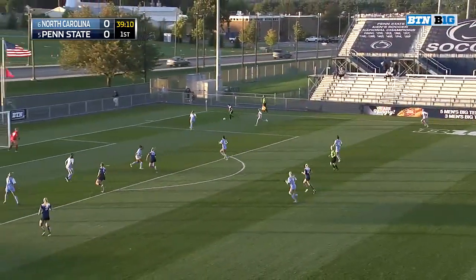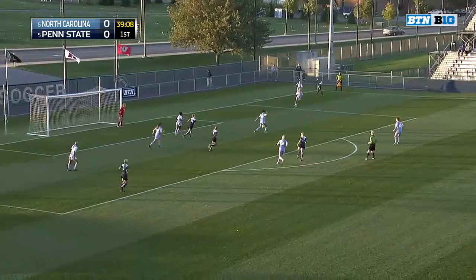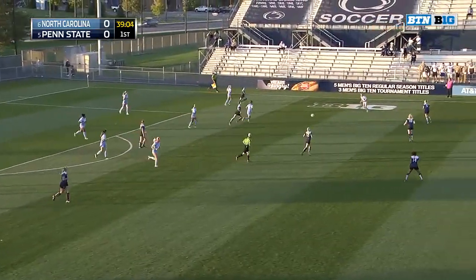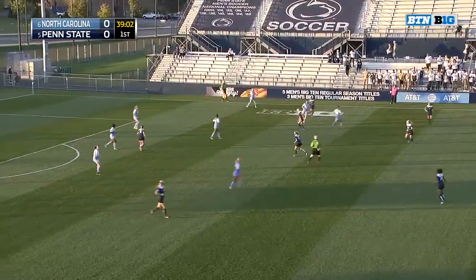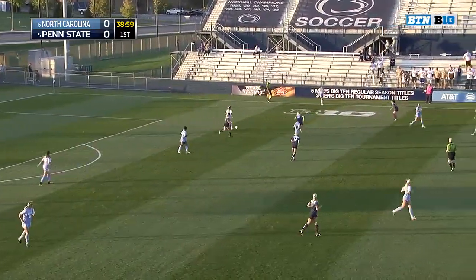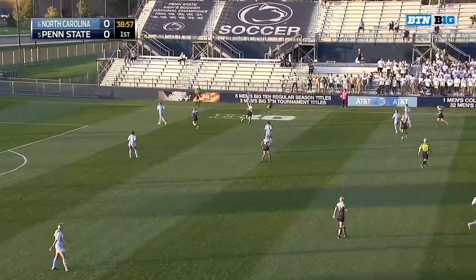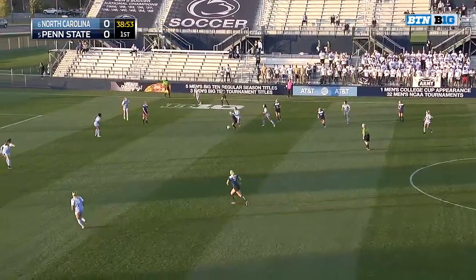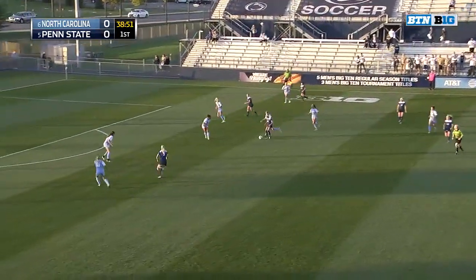Here come the Nittany Lions again. Shiva. Penn State's kind of playing UNC's same game. They're pushing their outside backs up. They've got a high press. They've got a high confrontation line. So UNC's kind of been pinned in this first opening minutes here.